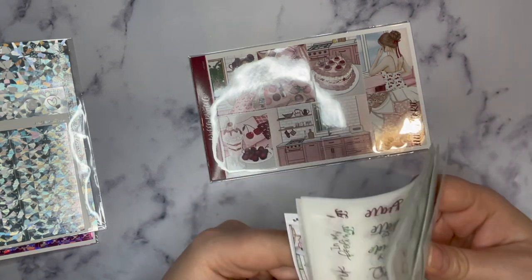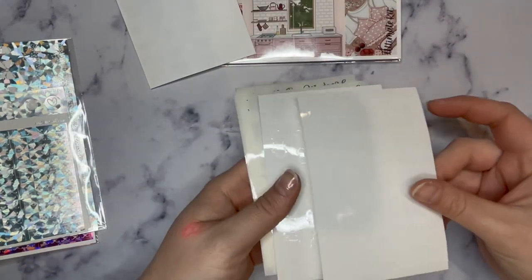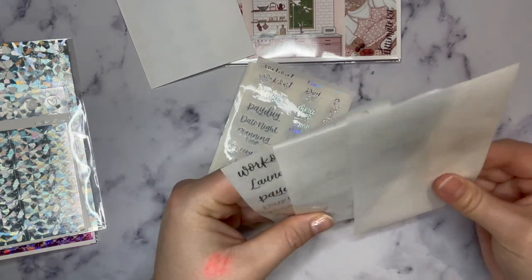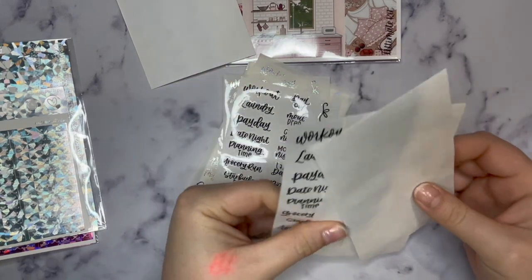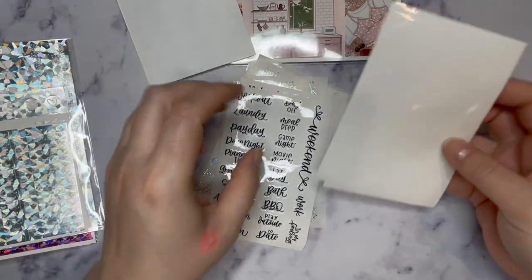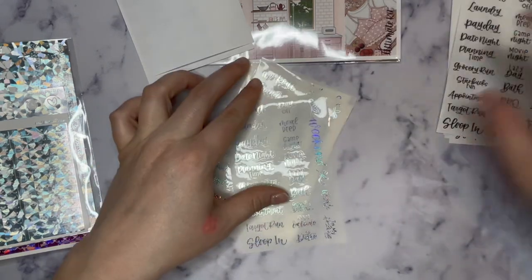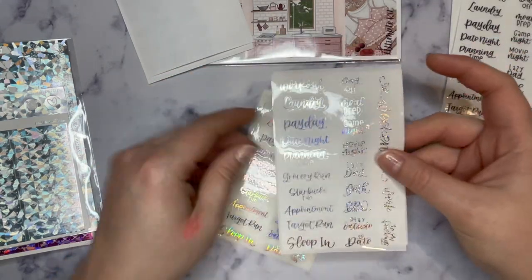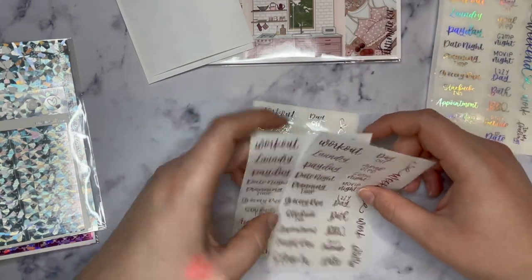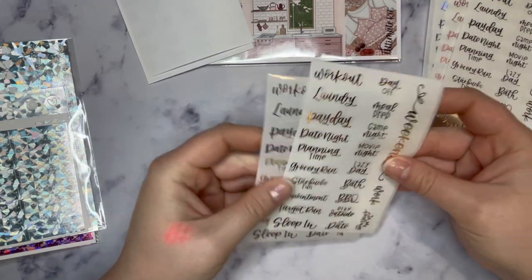Okay, so she had a sale on her scripts. So what I did, you can't even see this, right? Let me show you one that's not. There we go. So this is what it looks like. She had them on sale. So I got them in white, black, sparkly hollow, rose gold, silver, and gold. So I basically got it in every single color that she had.